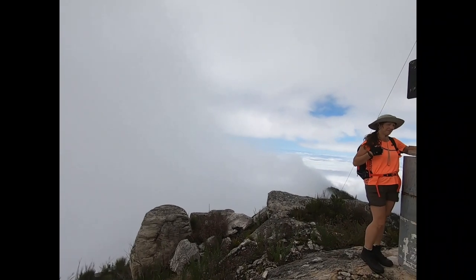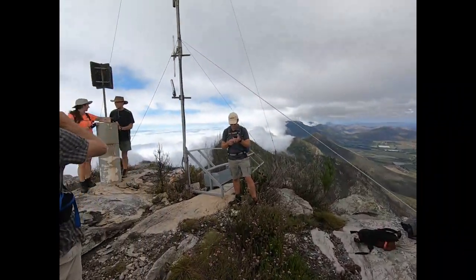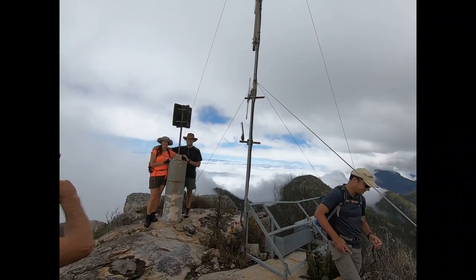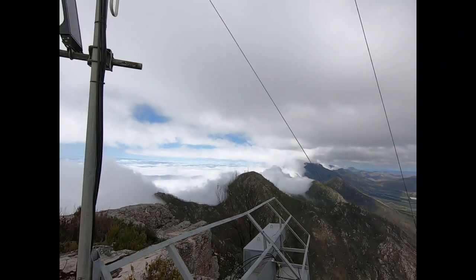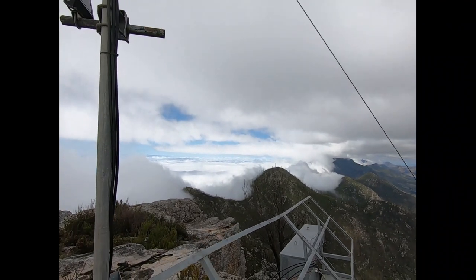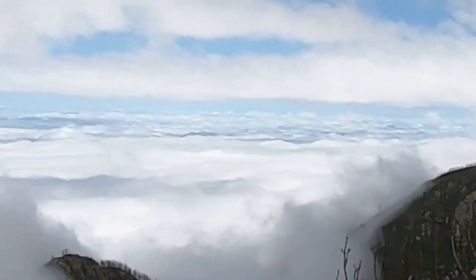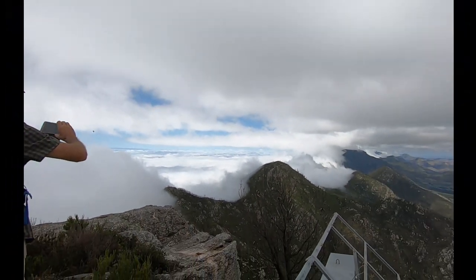Yes. And that little hole in the fog there. And then towards George, we can see nothing. And then towards Mossel Bay, field of clouds. It's amazing. Look at that. One, two, five, seven meters above sea level. Yeah, look at that, man. Amazing.